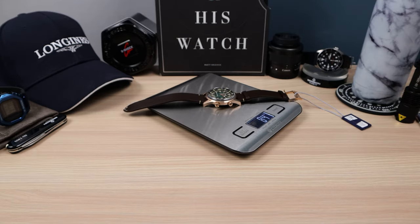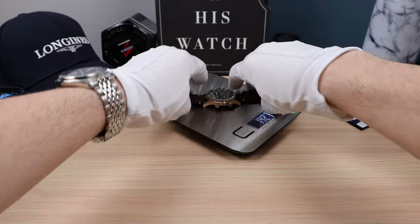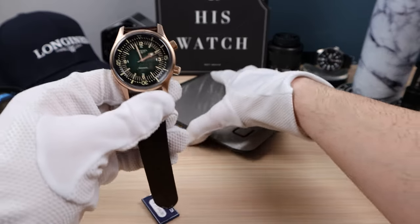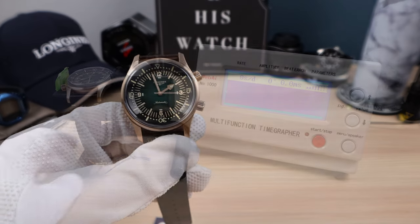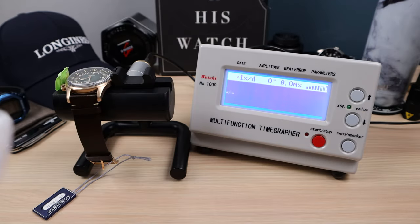Let's check the weight, guys. Oh my God, 84 grams. That's unbelievable comfort right there. That titanium case back is definitely helping out in the weight department. This one is definitely tough to put on the timegrapher with the two crowns.